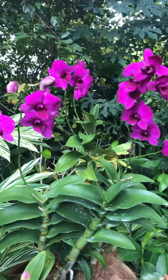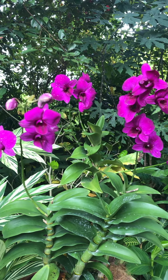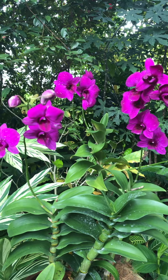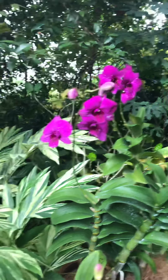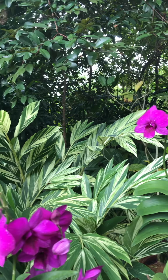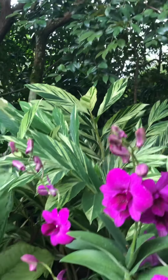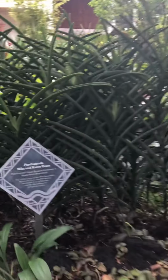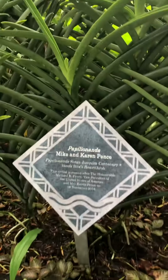This orchid is named after His Majesty King Letsie III, King of the Kingdom of Lesotho, on the occasion of his visit to the National Orchid Garden on 27 January 2010. And here is the Papilionanda Mike and Karen Pence.